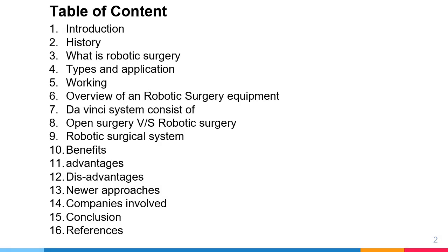This is the table of contents: introduction, history, what is robotic surgery, types and its application, working of robotic surgical equipment, overview of robotic surgery equipment, Da Vinci system, open surgery versus robotic surgery, robotic surgical system, benefits, advantages and disadvantages, newer approaches, companies involved, conclusion and reference.